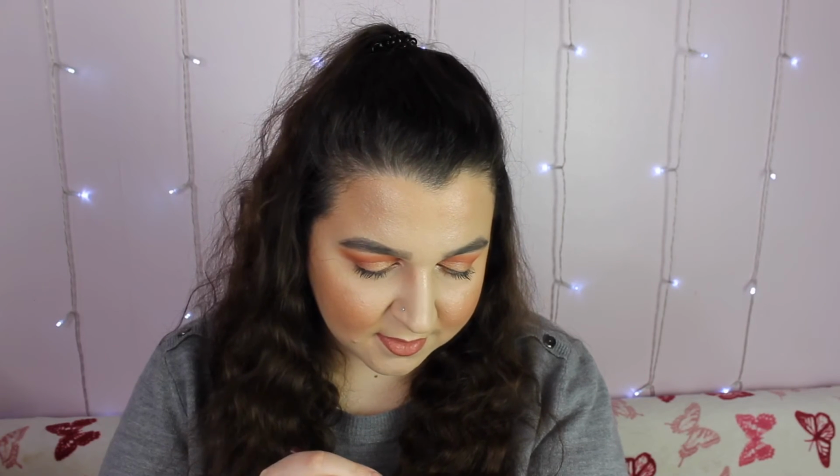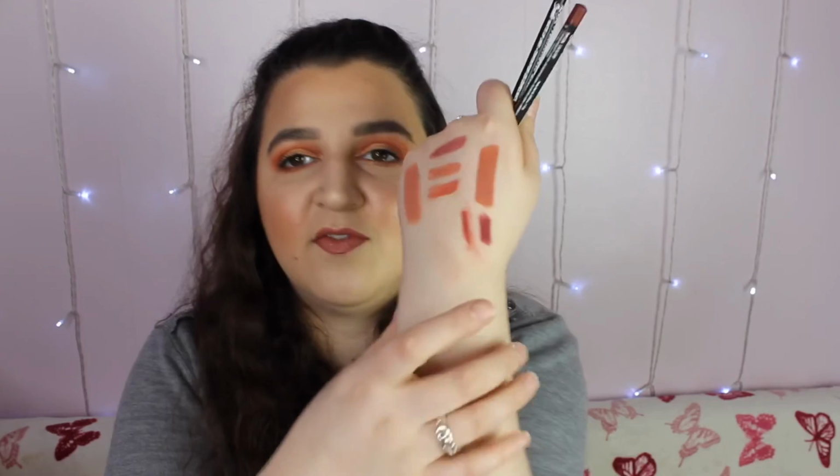Lip liners. So I got the shade La La Land. Oh my god, because I sat on it, it's melted off. This is La La Land, which I'm wearing anyway. Oh my god, they've completely melted under me. And then I've got a berry toned one called Vintage. So it's like a vintage rose colour here.